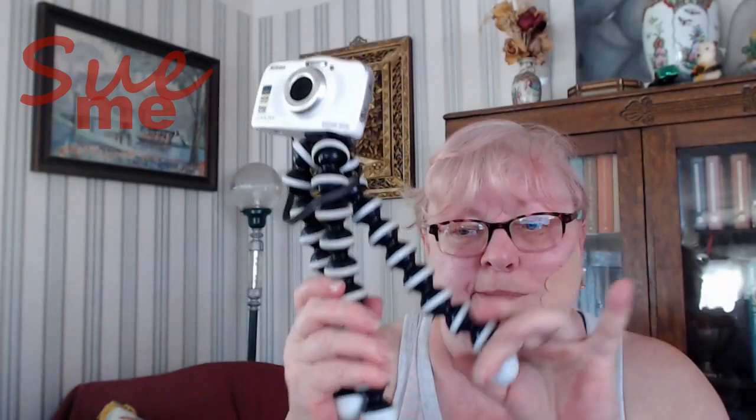Tripod, little flexible thing that I can, you know, balance my camera on anything. I don't have to hold it. I don't recall how much I spent for the little tripod thing. Probably less than $20. The camera itself I got at Walmart for $30. So, can you do it inexpensively?